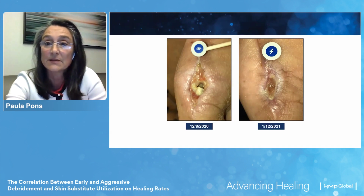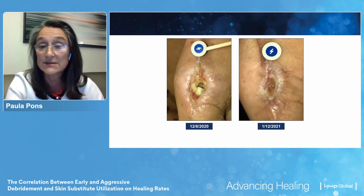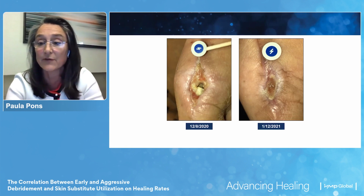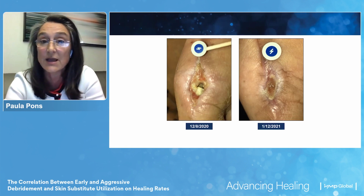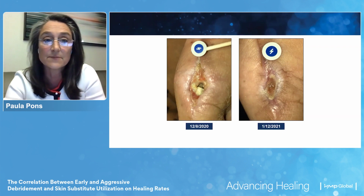The photograph on the right is a month later, and all along from the first visit to a month later, we were aggressively debriding the wound and using this extracellular matrix with the PHMB to help control the biofilm and decrease the inflammation. And you can see that now bone is no longer exposed, and we have somewhat of a contracted wound that is less inflamed.